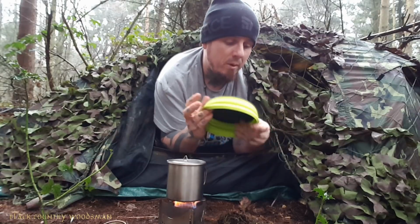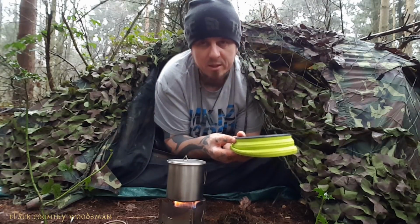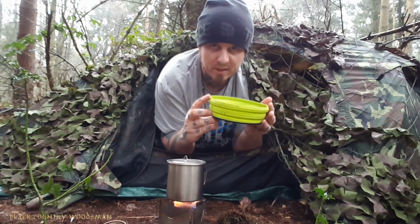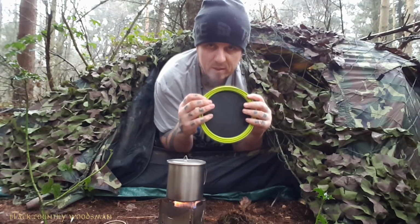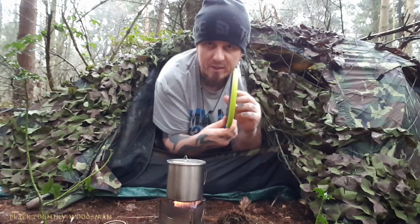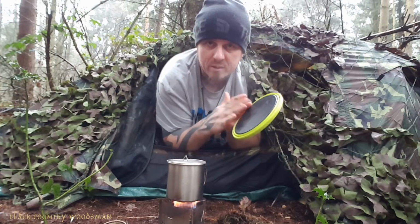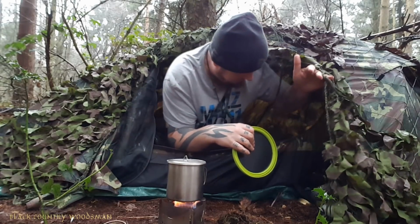Obviously, it's by Sea to Summit, but I think they do all sorts. They even do kettles with it now. It's nice to carry, and it weighs next to nothing. Quite a thick base, so you could use that as a chopping board as well. So that's that.